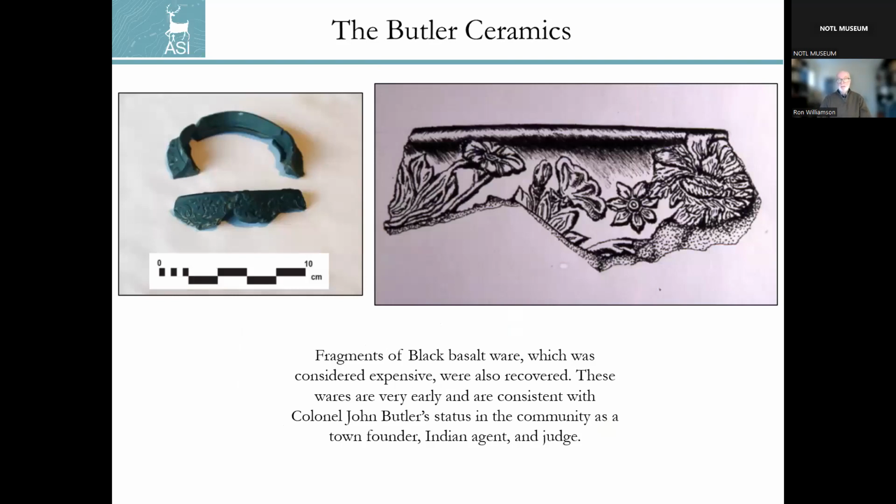as well as black basalt ware, which was considered an expensive ware, and there was a fair amount of it at the Butler site, and as we say here, consistent with his status in the community.